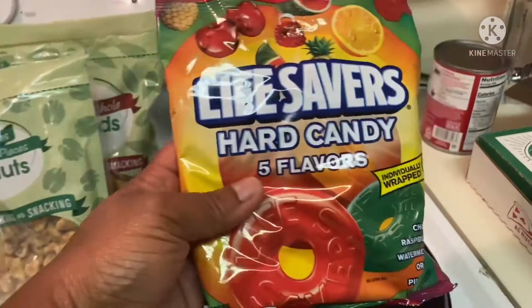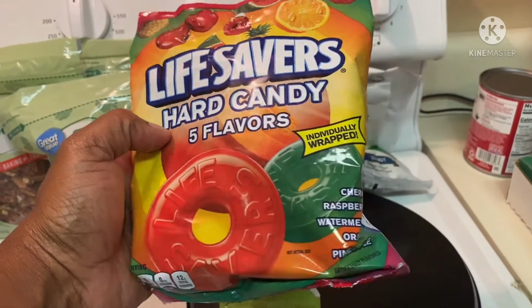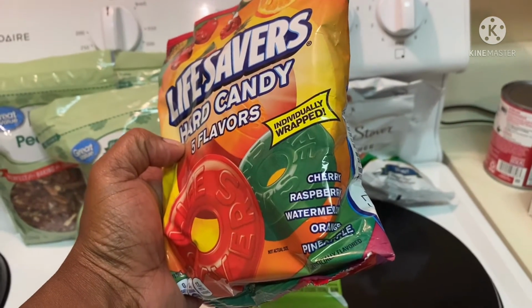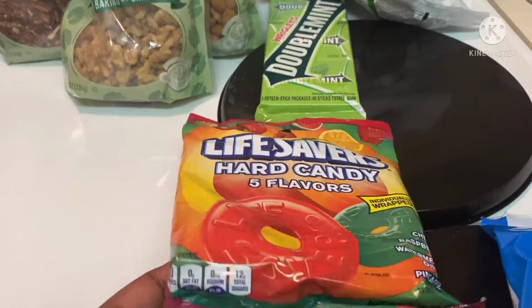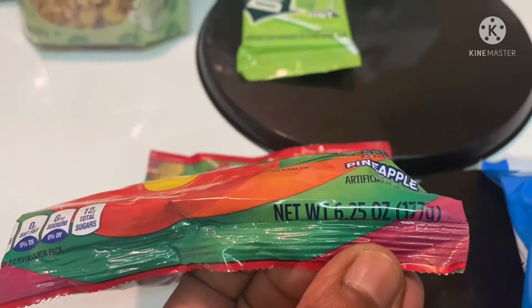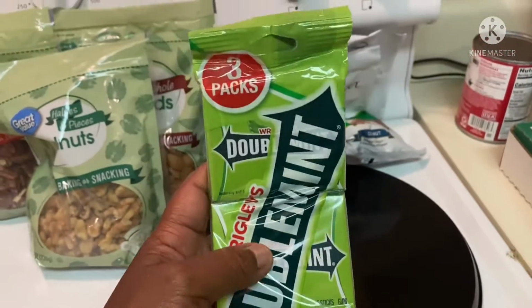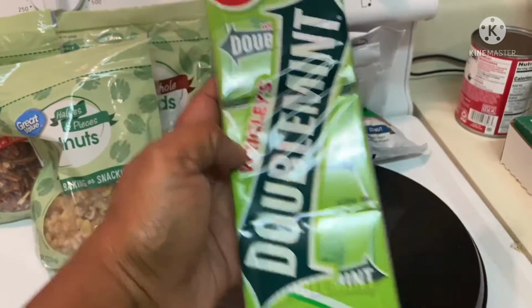And then these are not mine, these are L's. These are the Lifesavers hard candy 5 flavors. You get cherry, raspberry, watermelon, orange, and pineapple. And they are 6.25 ounces. And then I have some double mint gum, a 3-pack right here.